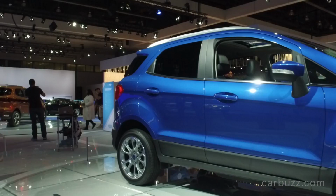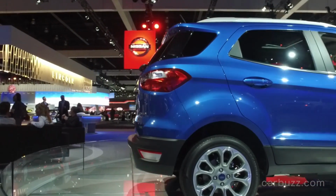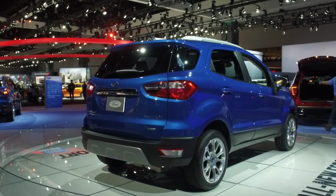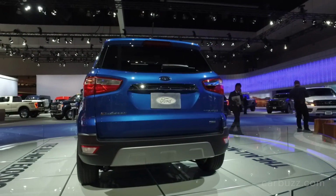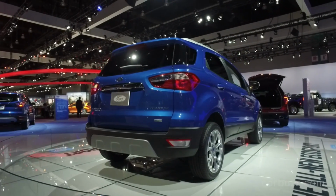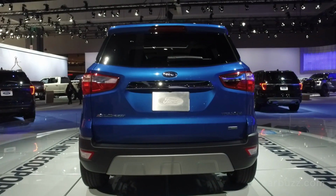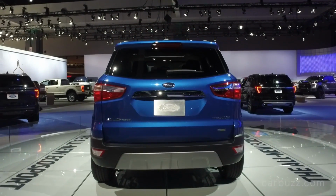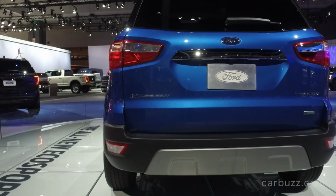Now, a lot of details about the new EcoSport are still being kept from us. Again, this just came out. It's still got a little bit of time until it comes to dealerships, but what we do know is that it's going to come powered by a choice of two engines. The first base engine is a turbocharged 1.0-liter 3-cylinder EcoBoost, and then there's going to be the optional 2-liter 4-banger. Now, the 2-liter is going to be for all-wheel drive models, and front-wheel drive is going to be standard for the 3-cylinder engine. And both engines are paired exclusively to a 6-speed automatic transmission.